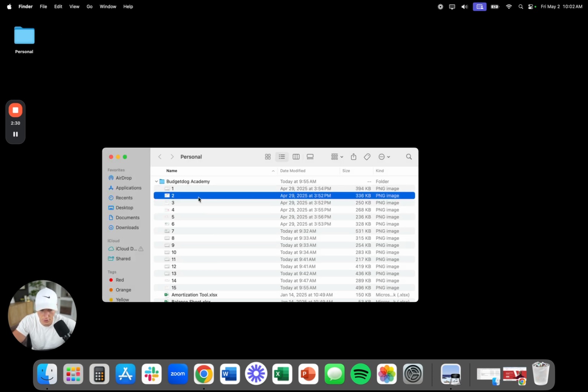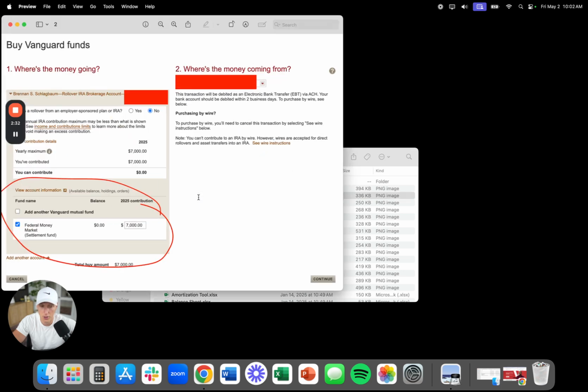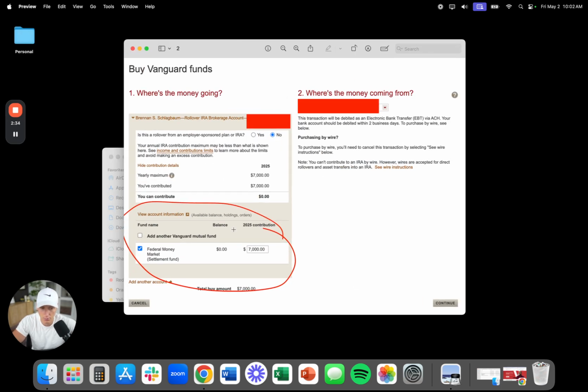Okay, number 2, and again, this is just step by step. I want to show you the actual screenshots. This is going to pull up and it's going to ask you, where's this money going to come from? How much do you want to put in? And I put $7,000, obviously, because in 2025, that's the max that you can put into your IRA. And it will tell you right here what your max is, what you can contribute, et cetera. So I'll put $7,000. I'll hit continue.